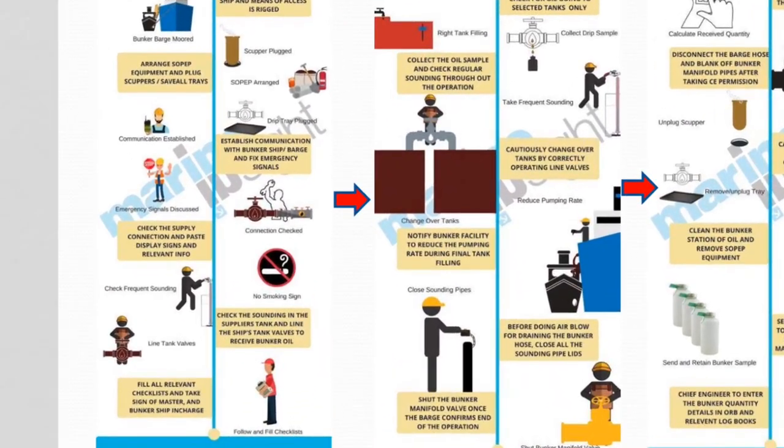no smoking sign. Generally you don't smoke there, but it's important to put up a no smoking sign. Check the sounding in the supplier's tank, which means in the bunker barge first, to see what the initial level is, and line the ship tank's valve to receive bunker oil.